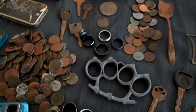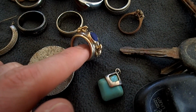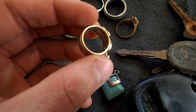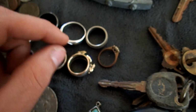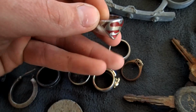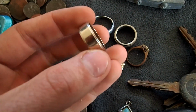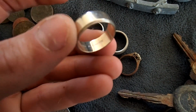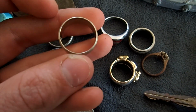Found a bunch of rings. This one has rabbits on it. It's made out of gold and silver and all kinds of stuff, it looks like. Some type of stone in the front. There's my Superman ring. I'll probably remember when I found that one. This one here is made out of 14 karat gold. It says "it began with a dance" on the inside of it. I bet there's a story behind this one.